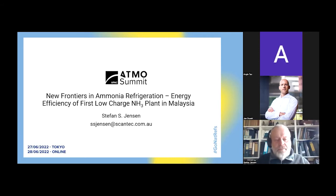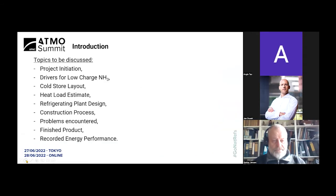Now, this is an interesting project I'm going to speak to you about in Malaysia. It's a high-rise, what we call a high-rise in the trade jargon. So it's 32-meter ceiling height, 3 freezers with 32-meter ceiling height, and an automated ASRS, automatic storage and retrieval system. And then there's a couple of anterooms, shallow anterooms in front of that.